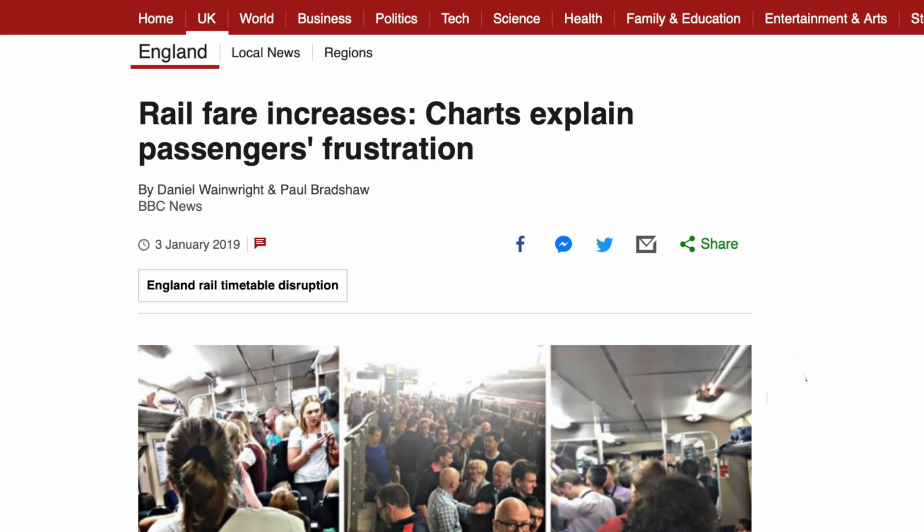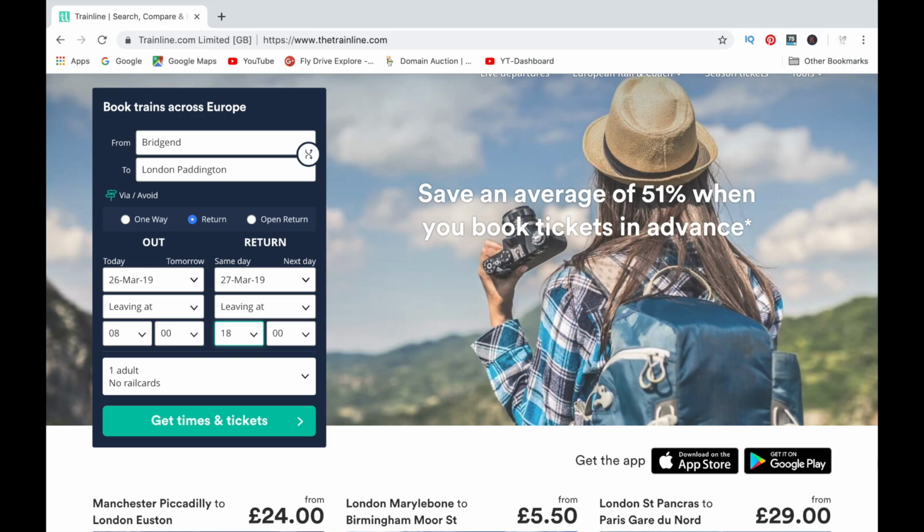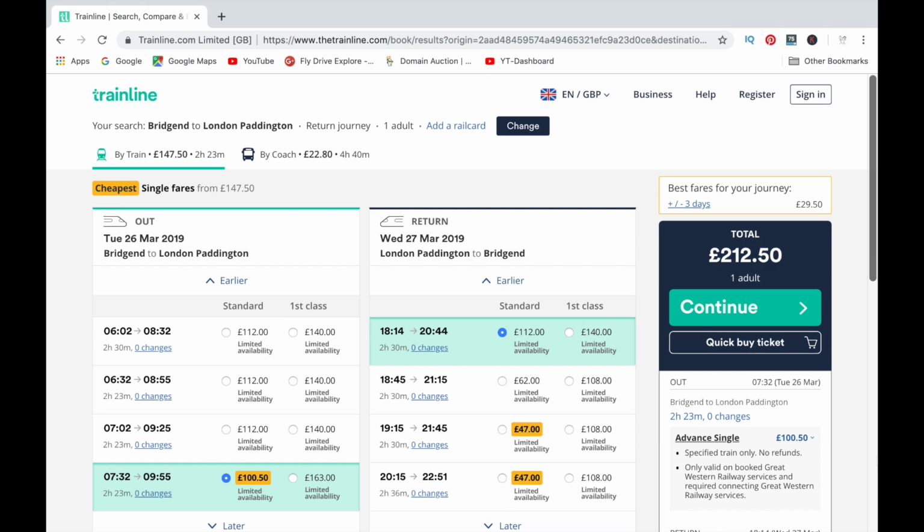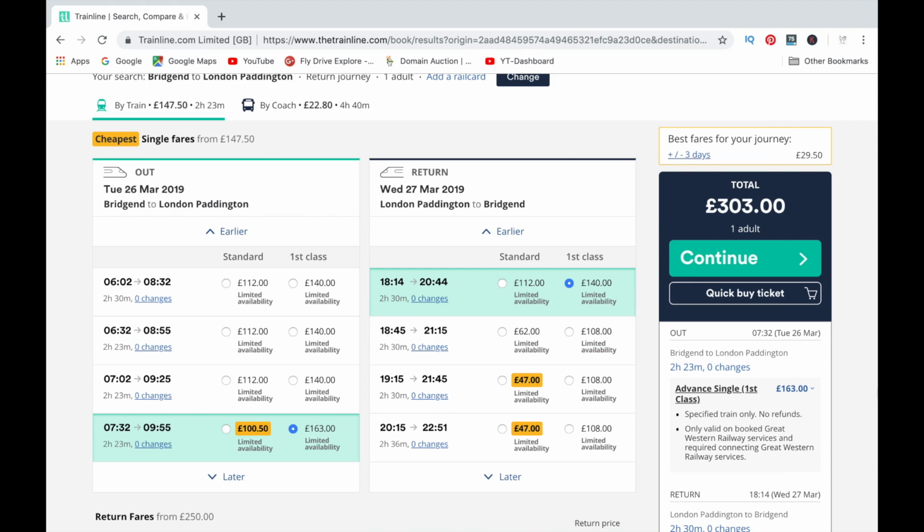Just to point out, British trains haven't got the best reputation. They're quite expensive. If you want to know how expensive, have a look at these prices. If you do want to travel by train, make sure you book in advance. Turning up at the station can be very expensive.